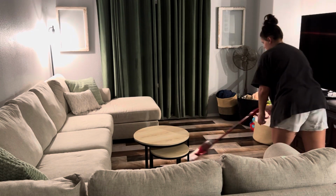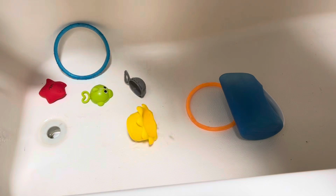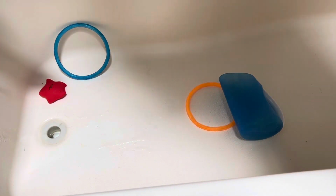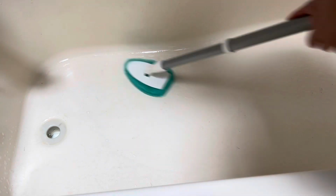So I forgot to move my camera when I was doing the dining room and kitchen, but I did the same process in the dining room and kitchen for the floor. And then I am just doing the bathroom very last, because now, bath time is done, kids are asleep, everything's good to go. I'm just going to quickly pick up their toys and try to rinse down as much grossness and dirt and stuff as possible.